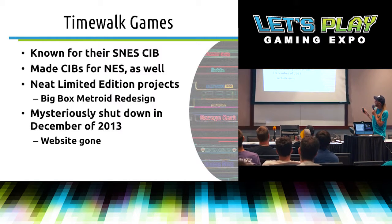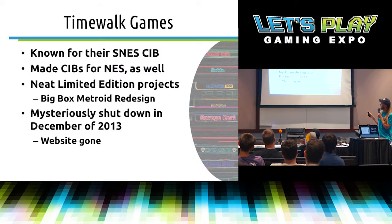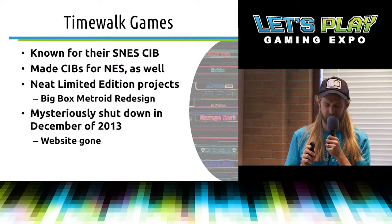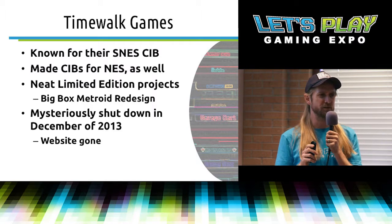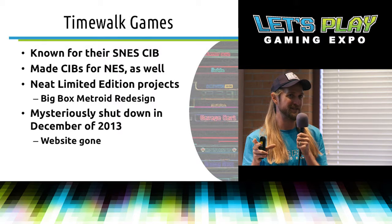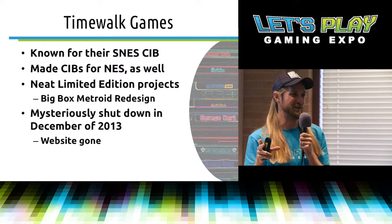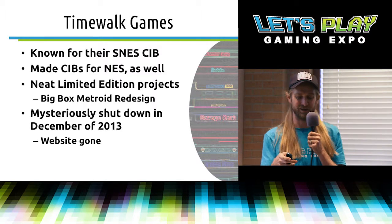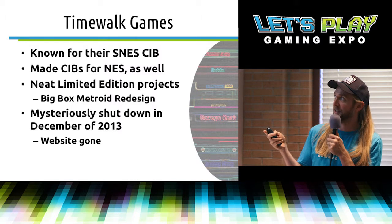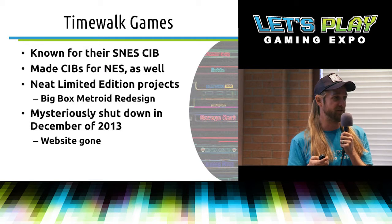They had a couple of neat limited edition projects. There's the Big Box Metroid redesign, and then I think, what was the other one? Star Fox 2. They did a Star Fox 2 Doom edition. It came in just like the red SNES shell from Doom. So it was just Star Fox 2, but in that shell, and I think they only made 10 or something of both of them. And then mysteriously, they shut down in December of 2013.